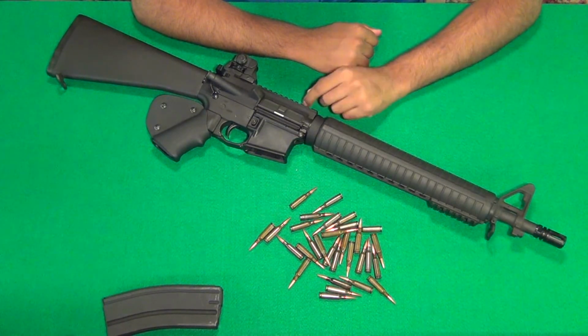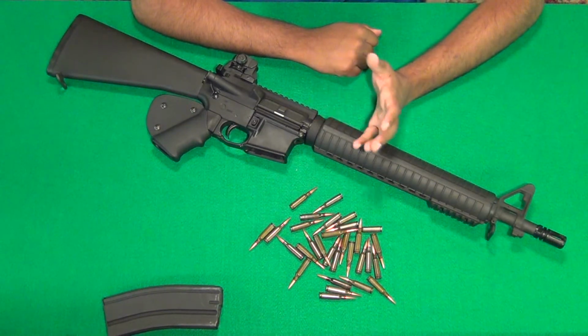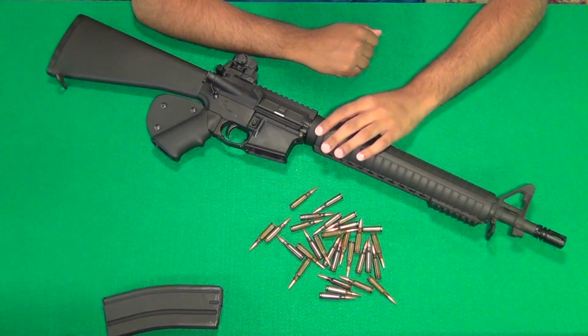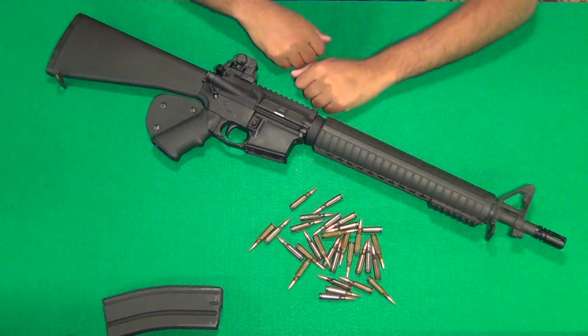But I keep it kind of well lubricated inside. I haven't seen any rust, and I've probably shot at least 500 rounds or so. It's past the break-in period. So that's the only thing I was kind of worried about, but I'm not overly worried about it.